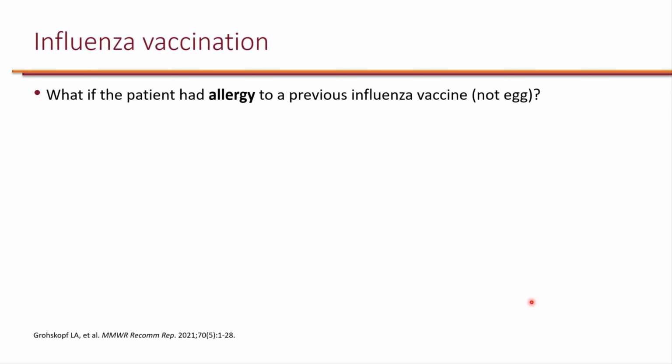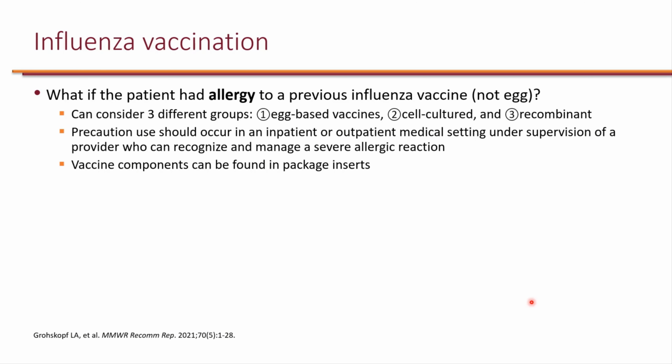Now, what if the patient had an allergy to a previous influenza vaccine's ingredients and not just egg allergy? We can consider 3 different groups. One would be people with an allergy to egg-based vaccine. The second group would be people with allergy to cell-cultured vaccine. And last would be people with a history of reaction to a recombinant vaccine. So in general, when the CDC says precaution when it comes to allergies, use should occur in an inpatient or outpatient medical setting under supervision of a provider who can recognize and manage a severe allergic reaction. And of course, vaccine components can be found in the package insert.